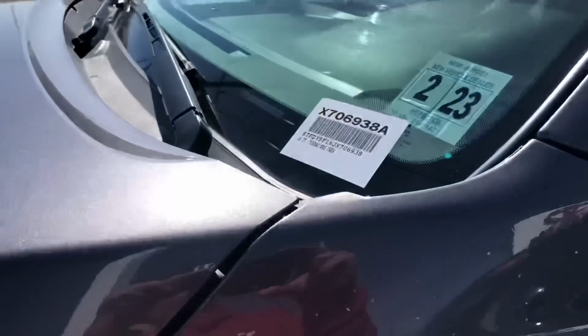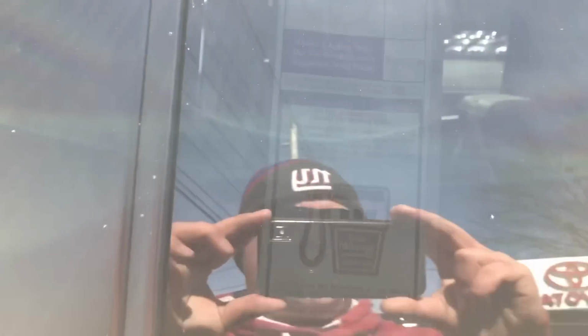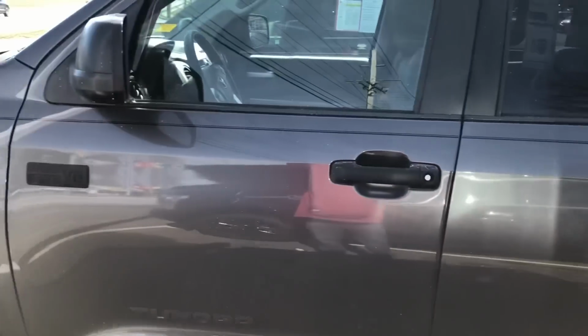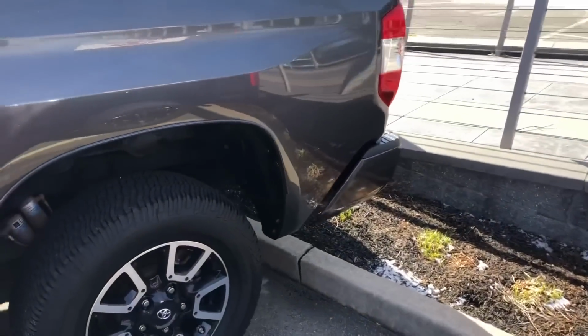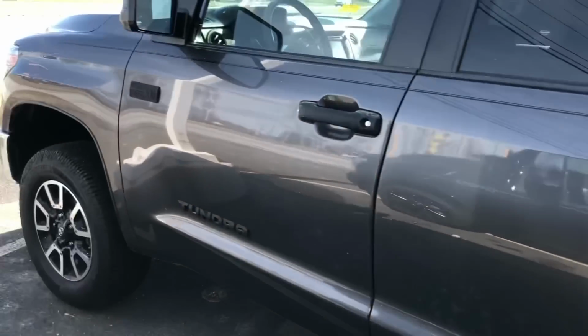Here's this information. SR5 Crewmax, 18. And the sticker, 50,180. There is no full-on sticker here, no mileage or anything. So if I see it online, it will pop up now. If you don't see it pop up, that means I couldn't find it. Doesn't look like he has a dual exhaust system or anything. Person that owned this last, but a very nice looking truck.